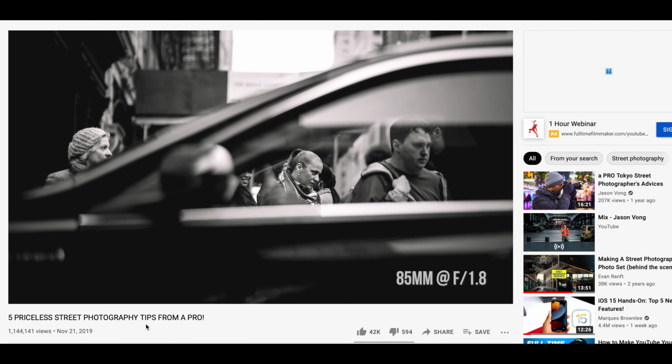Taking a picture of all the people crossing the busy street here as I step over while everyone's crossing. Try to get a street photo of just the business of the day, everybody going to the game there.